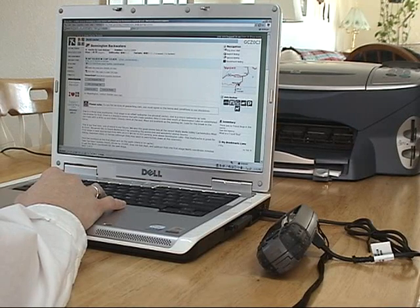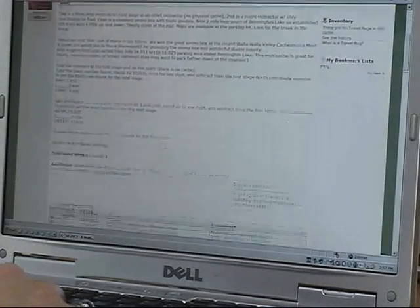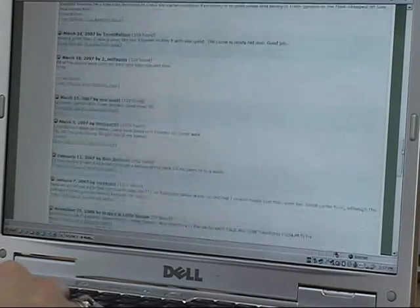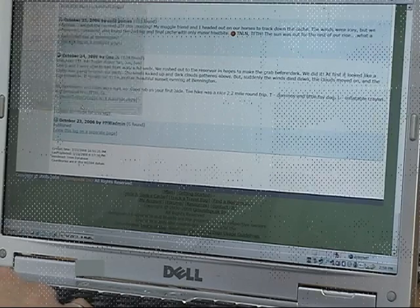For each cache you decide to hunt, be sure to print out, at the very least, the entire description and hints pages. If the number of user log entries are not too numerous, you might consider printing the entire listing, including the visit logs. Sometimes the visit logs contain helpful hints from other geocachers. Also, if you are unsure of how to get to the general area of the cache location, you should print a map and directions as well.